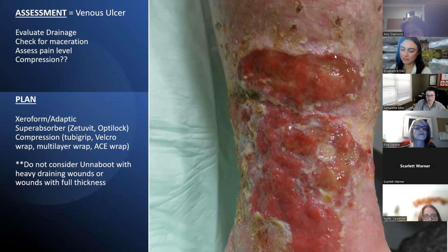This is a venous ulcer. Okay, this is probably more of an inflammatory venous ulcer, but I want to show you that you can see in this picture how wet it is, how macerated. This is a wound that you may see with lymphedema, really bad chronic venous insufficiency, IV drug use, where their veins are shot. But if it's really heavy draining, this is the type of wound where the first thing I would do is control my drainage.